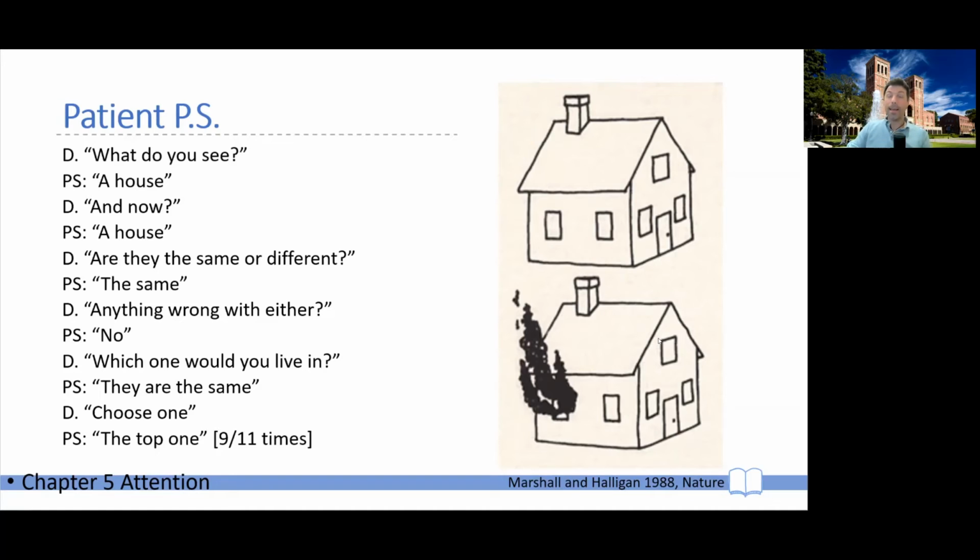And of course, in 9 out of 11 times, she picks the one that is not on fire. And of course, sometimes the one on fire, as I said, would be on the top and sometimes on the bottom. So it's not just that she's biased towards one of these two locations. But this is extremely interesting. As far as her conscious self knows, there's no fire. Those two houses are identical. And it makes sense because she is ignoring what is on the left of the house in both cases. So she's not consciously seeing this.